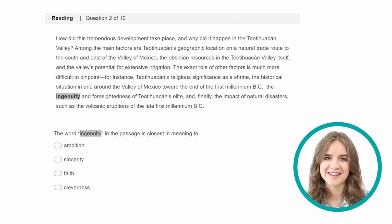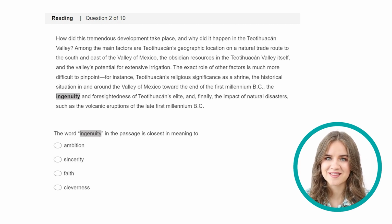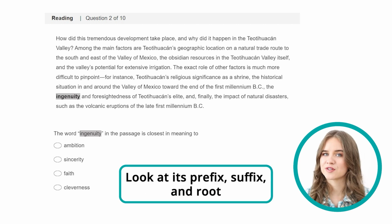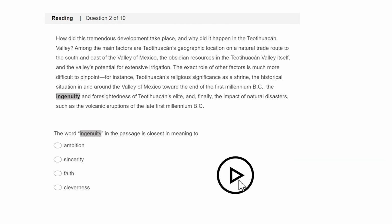A typical mistake many students make is only trying to guess the meaning of the unfamiliar word from context. Very often, context won't give you much information about the word's meaning. So, apart from doing that, you might also try to analyze the word itself. Look at its prefix, suffix, and root. Now, take your time to answer this question.